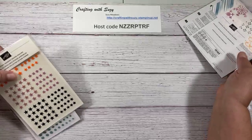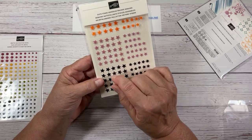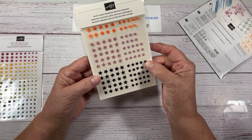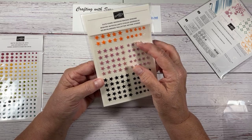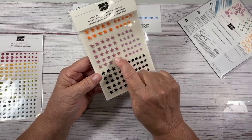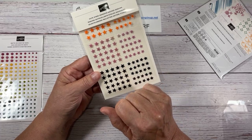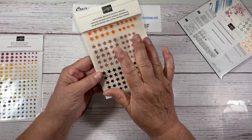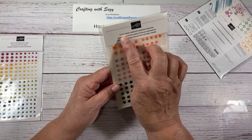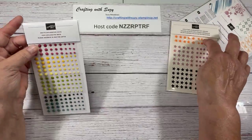So this is one. And then this is in the Halloween section. I'm not really into Halloween, but I really like these adhesive stars. I thought they'd look really cool on some night scenes. And you've got your orange and your black, of course. And then these are a little more twinkly. I thought they looked more like Twilight or something. So those are cute. Look at that. They're called cute stars. But they're adhesive back, which makes it really nice.